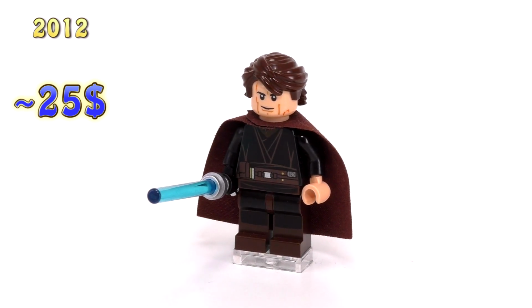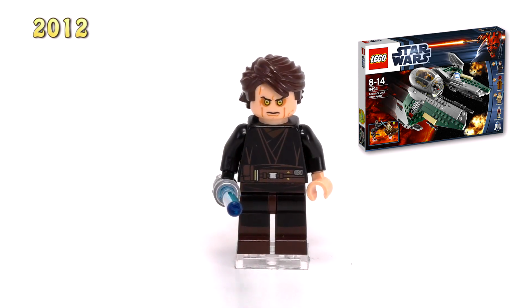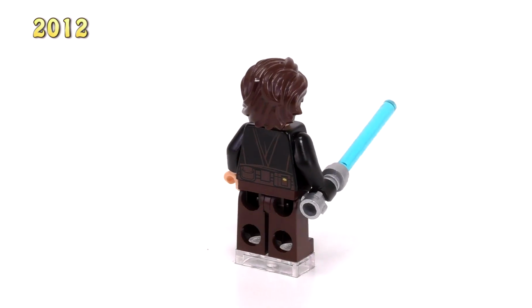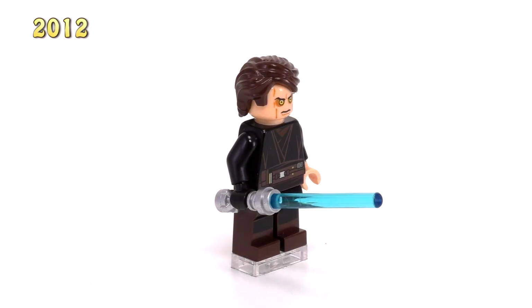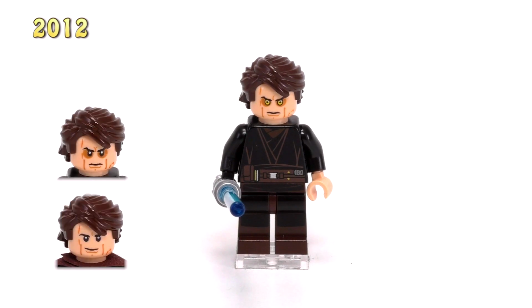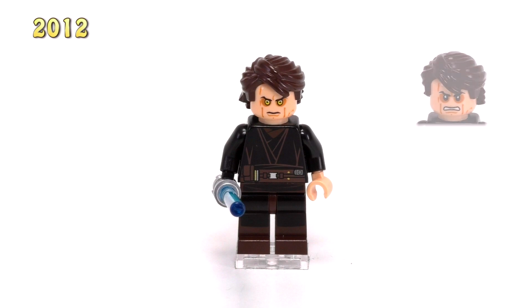Now let's see our Mustafar Anakin from Anakin's Jedi Interceptor 9494. The body is the same as the previous guy, though this time he doesn't have a cape, and the thing that changes about him is the face. Now in the previous Anakin, the transformation went from regular eyes to those darker ringed circles, and the transformation with this guy is from the dark ringed circles to the glowing yellow eyes.